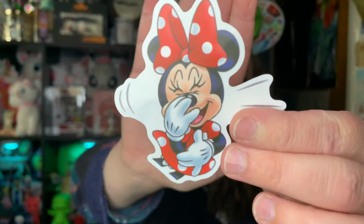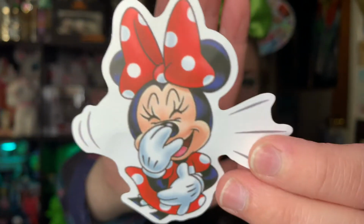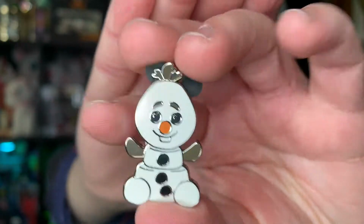Anyway, so she included an adorable little Minnie Mouse sticker where Minnie is laughing. I love the art style on this. It's super cute. And then I traded her for the final pin in the Wishables mystery pin series that I had wanted, and that is little Olaf.